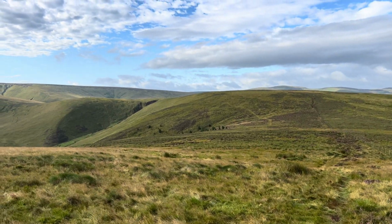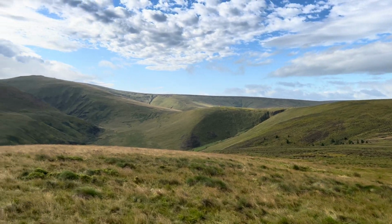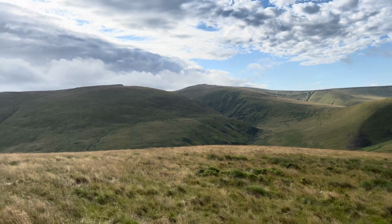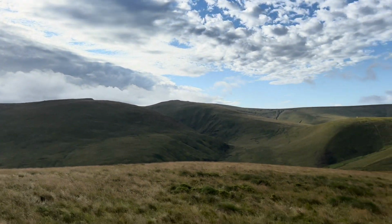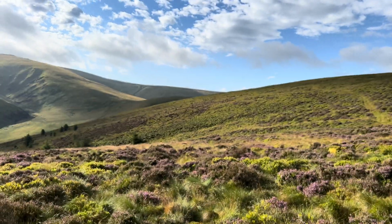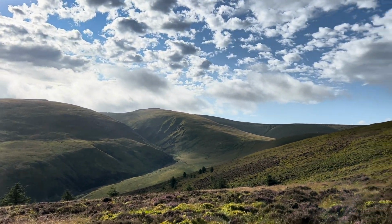And if we come around now, I think yes, the sun is actually going to come out. I'll just show you. The sun's actually making an appearance. How about that? There's our view. So there's my destination. There, the mountain refuge hut for a coffee before I climb up there.